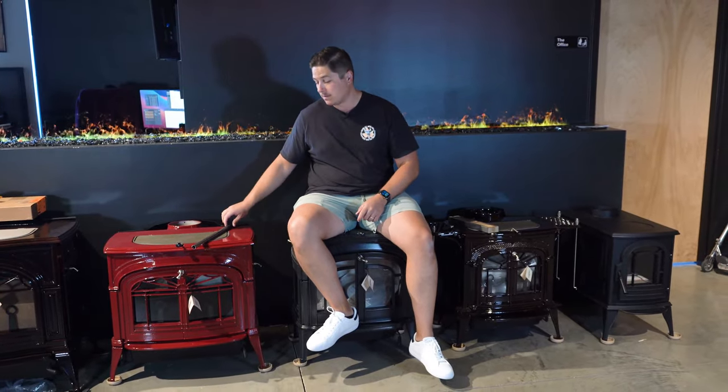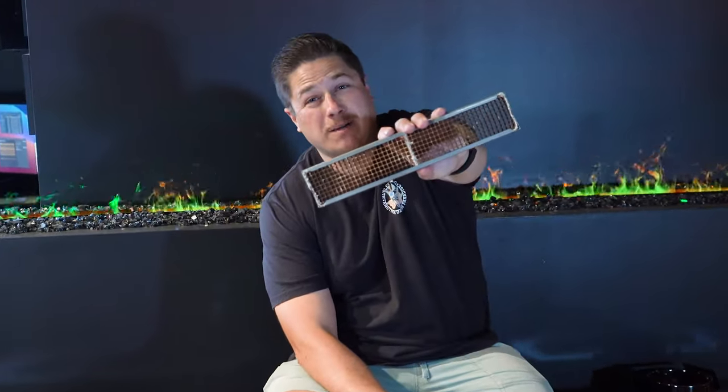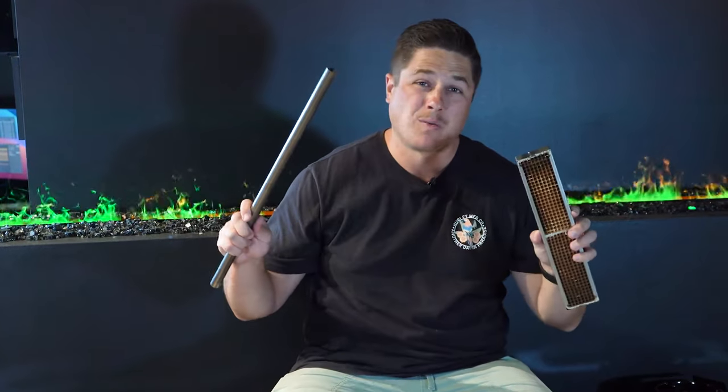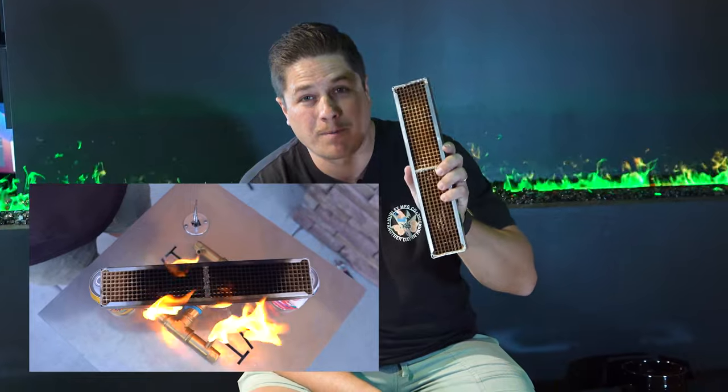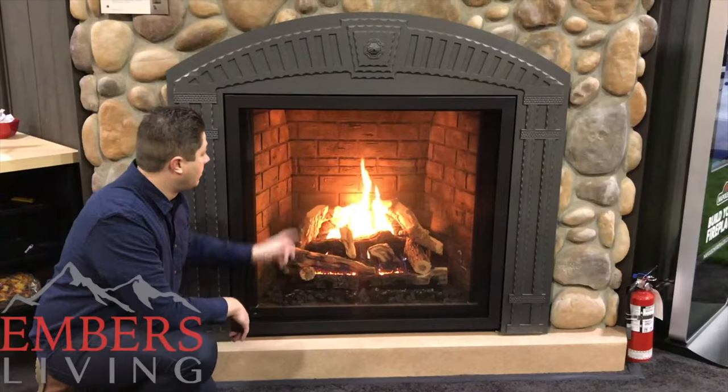Today we're gonna talk about a big, hot debate. No, it's not that big. I mean, it's hot, but it's not that big of a debate. But if you're in the market for a wood stove, you're gonna ask yourself this question. Do you buy a stove with a secondary reburn system using one of these? Or do you buy a stove with a catalytic combustor using one of these? What the heck's the difference? Which one's better? We actually do a science experiment where we put this to the test under real fire. Let's go.